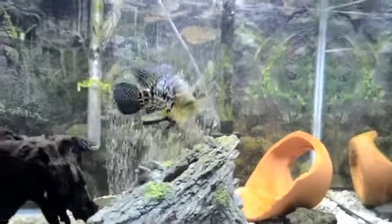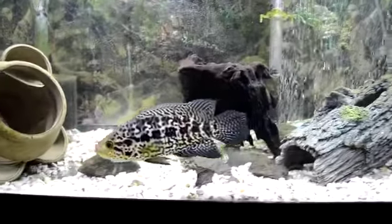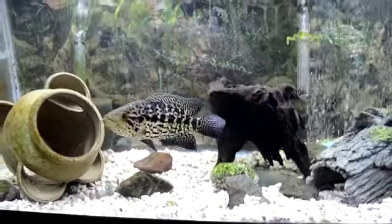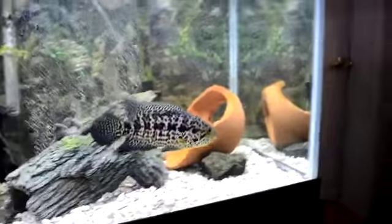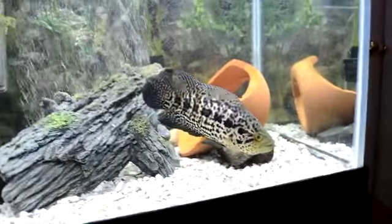Here's my wonderful F1 Jag. Get a good zoom in on him. I'm still debating on whether I want to get a female for him. He's got lots of personality being in there by himself. I'm going to hit up Wraps and see if he has a female roughly his size. If not, he will be a solo male, and I'll turn him into one of my little show fish.